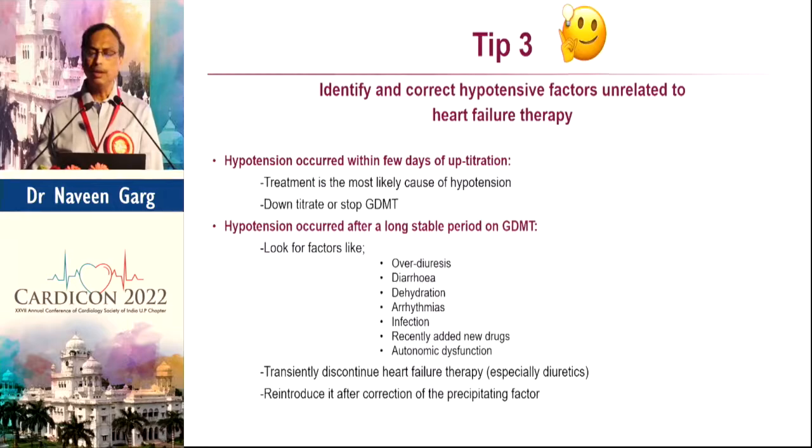Another tip is, always identify and correct hypotensive factors unrelated to the heart failure therapy. If suppose your patient has developed hypotension or low blood pressure after up titration or introduction of a heart failure agent, then clearly it is associated with the therapy. So in those cases, you have to either stop or down titrate the agent. And suppose you have a patient who is quite stable for a long period and now has developed hypotension after a long stable period, then probably this is something else. This is not the agent which is producing hypotension.